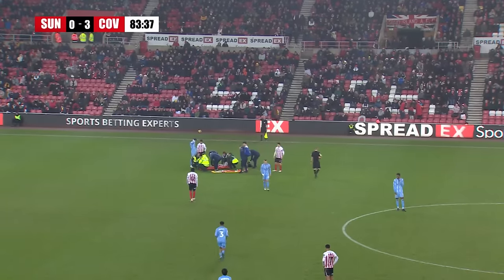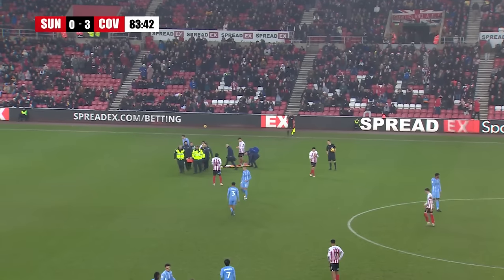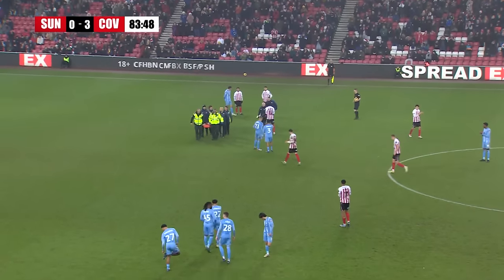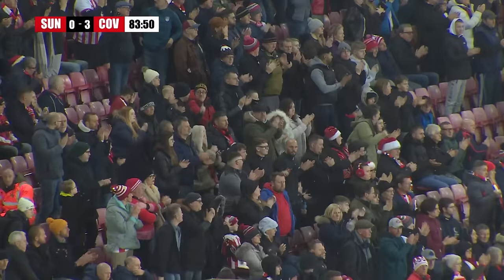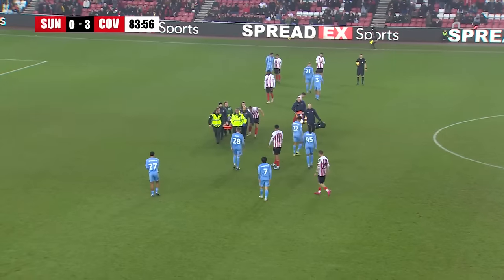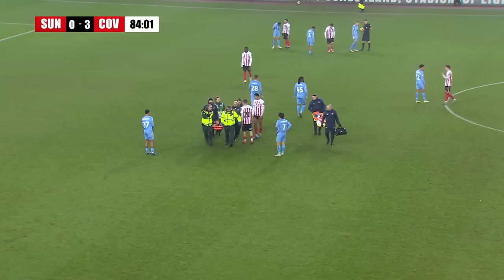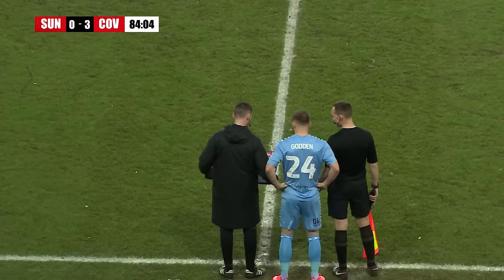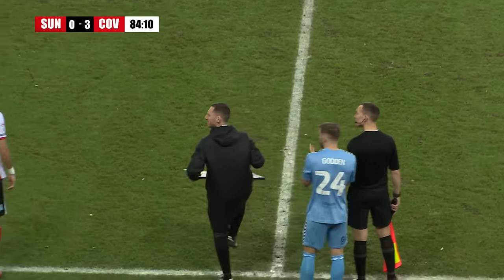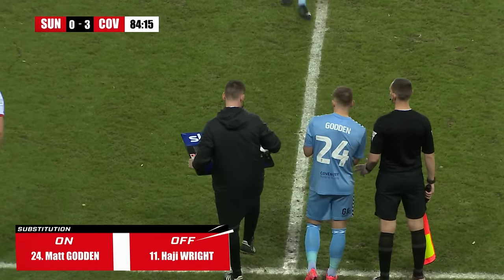Still quite a lot of football to be played in this game. And it was 41,216 in at the beginning of the match. There's not many left now. But those who are applauding Niall Huggins, who has been stretchered off. Yes, yeah, it's a shame for Niall. Not a great sight. No. We wish him all the best, don't we? Well, a couple of days before Christmas. His family. Well, let's hope it's not as bad as things look, because he's taken a while to get back into regular football. Does Coventry make another change? Matty Godden's going to come on.